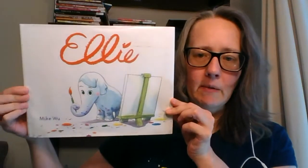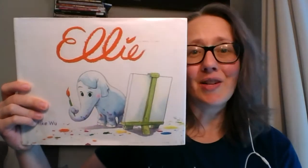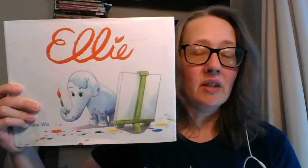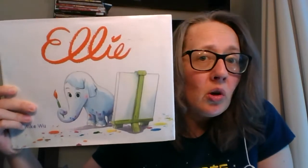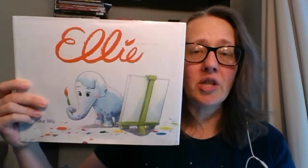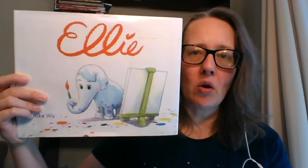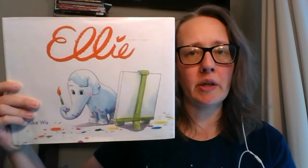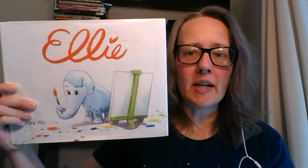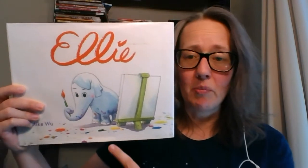My next one is gorgeous too. This is Ellie. Ellie is an elephant, and things are not good at her zoo. They're having some money troubles. Ellie's not a big performer like some of the other animals, and she really wants to help. She discovers that she actually has her own talent and she can help in her own way. It's just a beautiful book. I do believe there is a second book with this same character, but I don't remember what it's called right now.